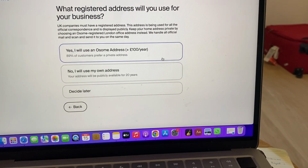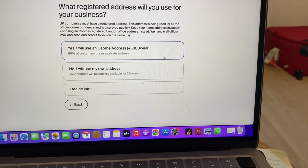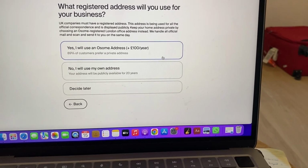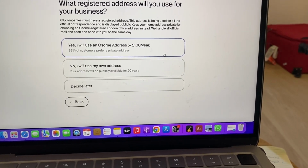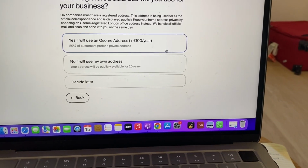Then it's going to take you to here. What registered address will you be using for your business? So you can get an online address, so your address is hidden, guys. But I didn't when I started. I just said I use my own address just to save a little bit more money.